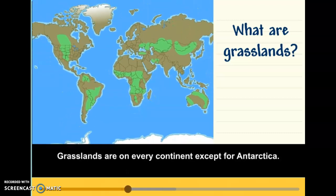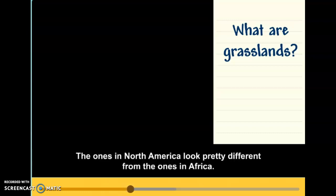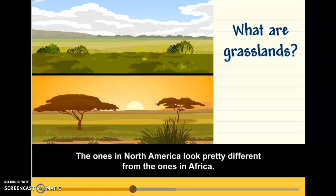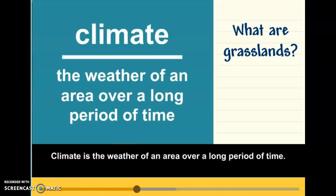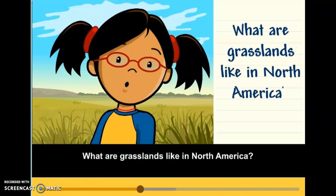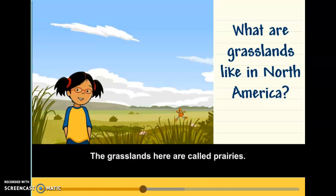Grasslands are on every continent except for Antarctica. The ones in North America look pretty different from the ones in Africa, and that's because the climates are different. Climate is the weather of an area over a long period of time. What are grasslands like in North America? The grasslands here are called prairies.